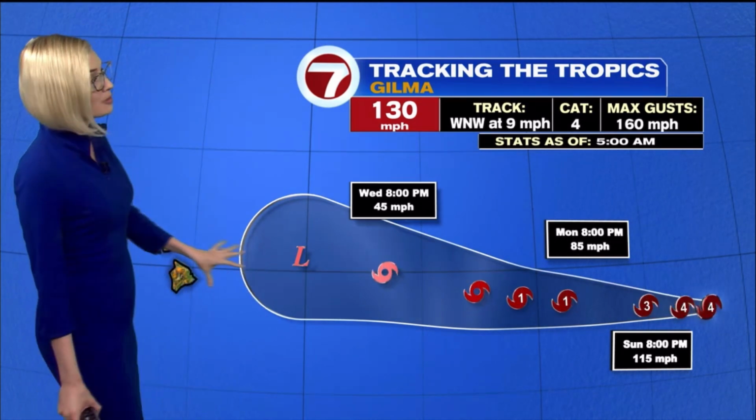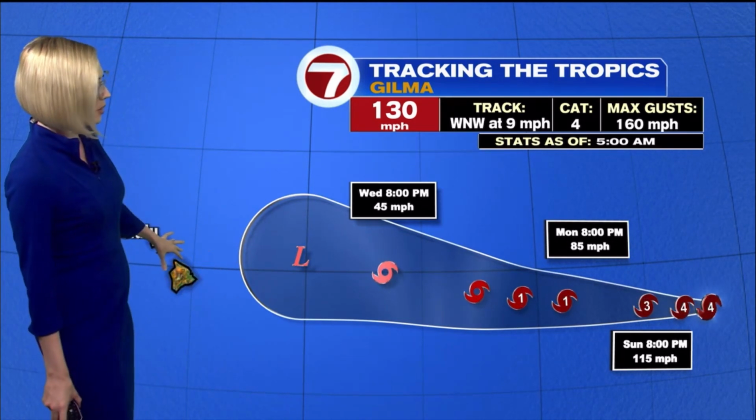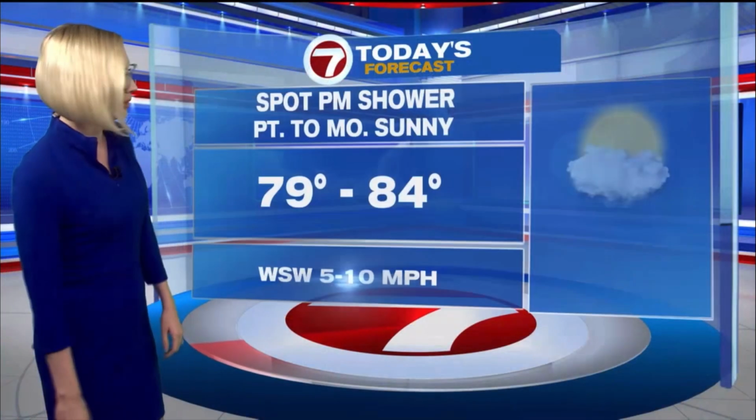And Hurricane Gilma is well off to the east, Category 4. Now, they will get in on tropical moisture from the system, but this little L here means it's going to be weakening into remnants before it reaches Hawaii, which is great. They don't want a major hurricane. That would be absolutely catastrophic. But this is definitely going to be surging in some tropical-like moisture as we get into late next week.